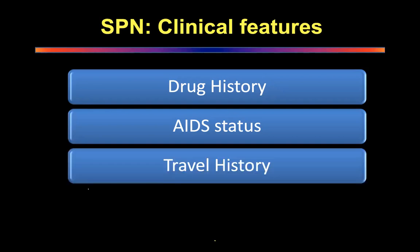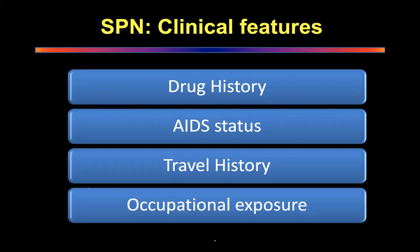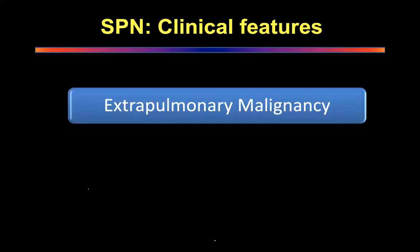You have to look for travel history, particularly when you're talking about fungal infections, because certain fungal infections are more common in certain areas. And of course, not to forget hydatid, but hydatid doesn't come as an SPN. So usually in a differential diagnosis, we don't talk about hydatid in the SPN. You've got to look at occupational exposure. It's very, very important. You've got to find out whether the patient has a history of occupational exposure.